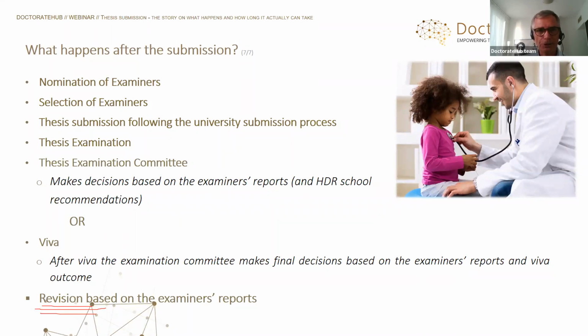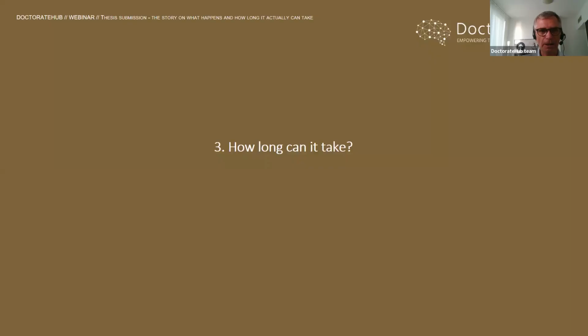So, any questions regarding how the process runs after you have done your part? That was kind of a description of the steps which are mostly done without your involvement or knowledge, just the steps that the higher degree of research office has to do and follow. Any questions so far? Everything cool? Everything clear? Perfectly fine. So let us then go to the last part.